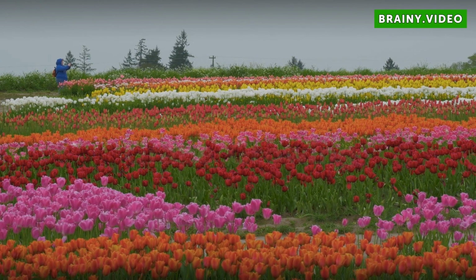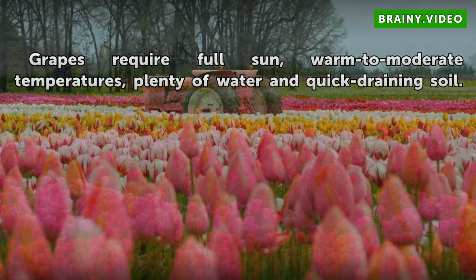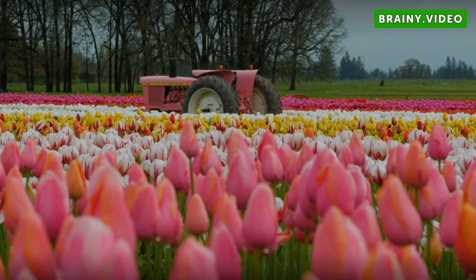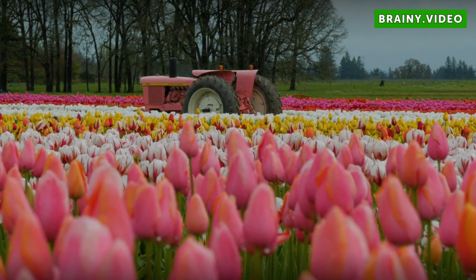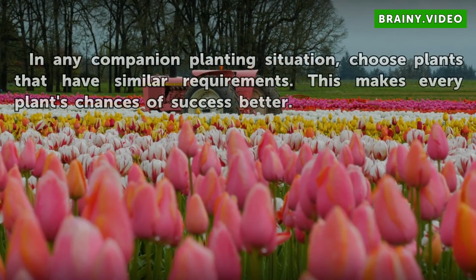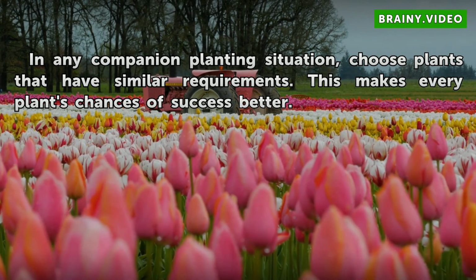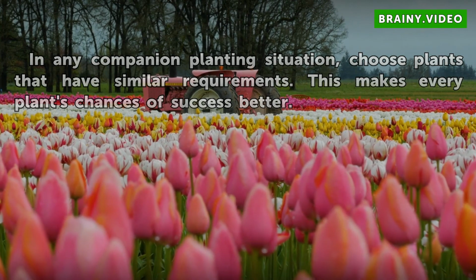Grape growing. Grapes require full sun, warm to moderate temperatures, plenty of water and quick draining soil. Companion planting. In any companion planting situation, choose plants that have similar requirements. This makes every plant's chances of success better.